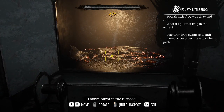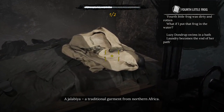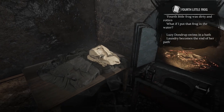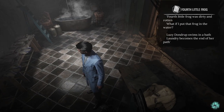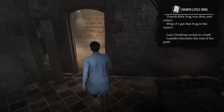Clothing? Fabric burnt in the furnace. A jalabia, a traditional garment from Northern Africa. Okay. I think he said that Kimihia was Maori, so that garments would not be of his. Several dozen people at least. Unless I'm misremembering, which is this one.